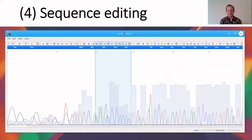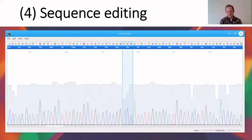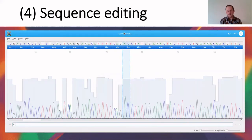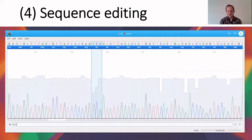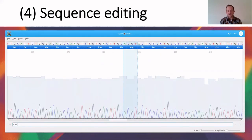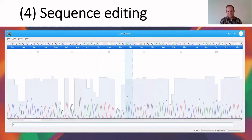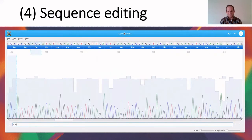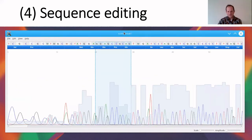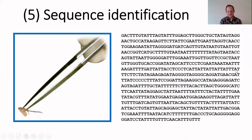It's always worth checking that the computer is making the correct calls for each of those different peaks, and this step is known as sequence editing. It simply involves checking the calls and making a judgment call yourself based on the height and the cleanness of each of the chromatogram peaks, in case the computer is making any errors. But this is usually a very straightforward step. After the sequence editing process, we'll end up with our 650 or so letters and can proceed to identify the sequence and our unknown specimen.